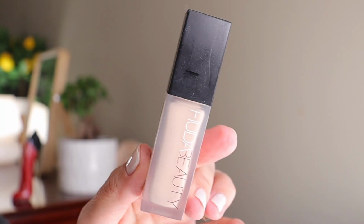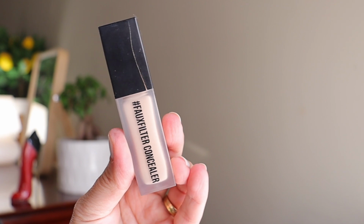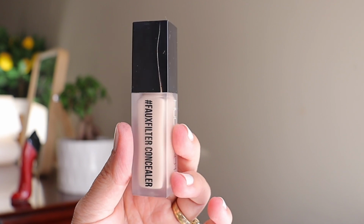Let's move on to concealer. I'm gonna use my Huda Beauty Faux Filter Concealer. I haven't used this one in a while, and I know I truly loved it. And this is in the shade Meringue 2.1N.